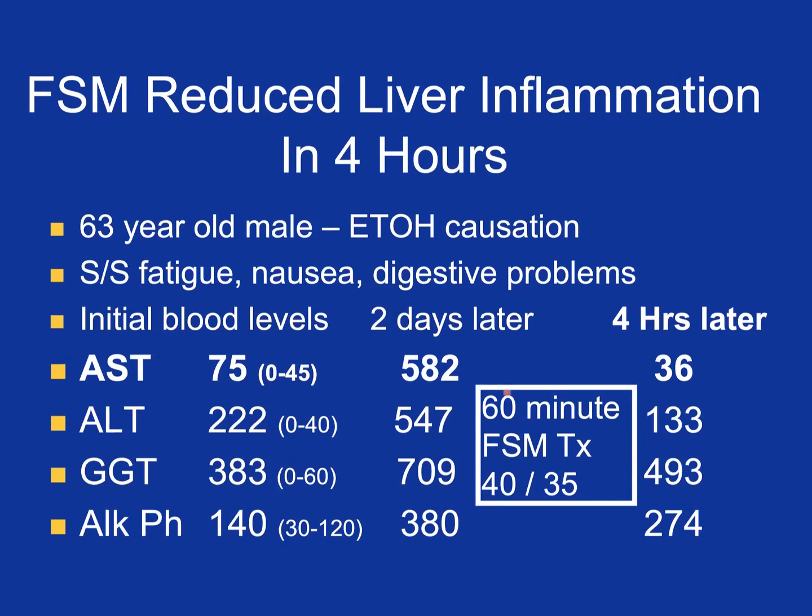And they treated him for 60 minutes. Primarily, 20 minutes of that was with the reduced inflammation frequency on the liver. They used another 2 or 3 frequencies on the liver, but this is the money shot for liver inflammation. And then God bless Joe Sutich, he just sent him to the hospital to get a blood draw 4 hours later. This blood draw was at 9 o'clock in the morning. They treated him from 10 to 11, sent him back to the hospital. This blood draw was at noon.